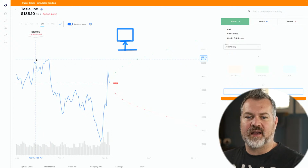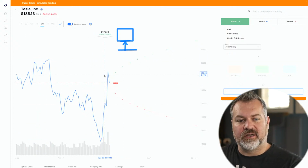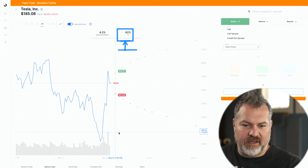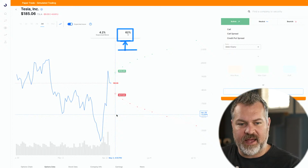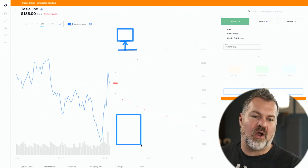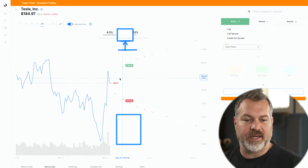Has not traded that high since before earnings. And obviously this earnings was quite bullish. But that trade would make a ton of money if it was between 160 and 140. So if it instead dropped into this lower zone, that would be the profit and makes kind of nothing in the middle. That's one trade idea.